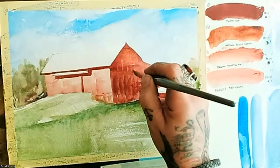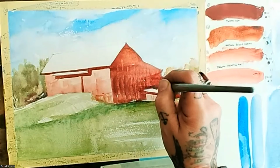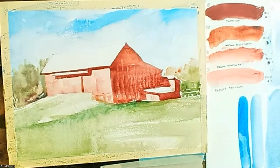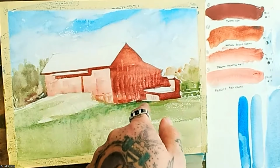Now I'm going to get some really nice textures coming in here like this. Very nice. There you go. Wow. All that fun granulation.